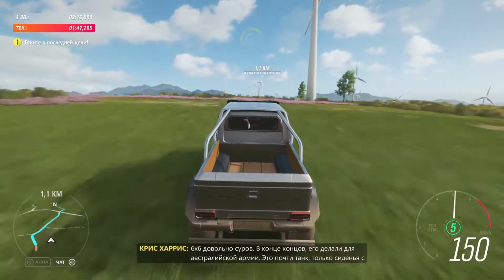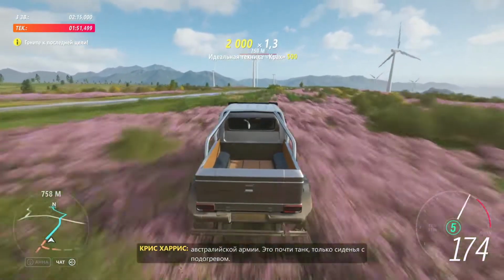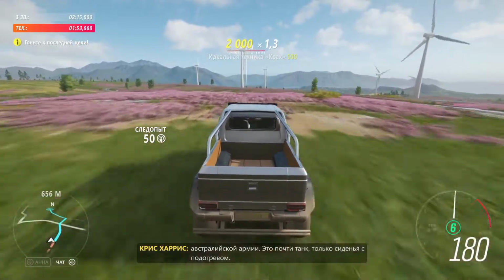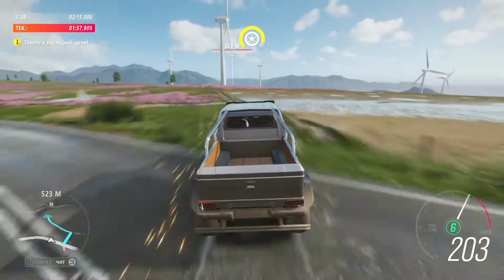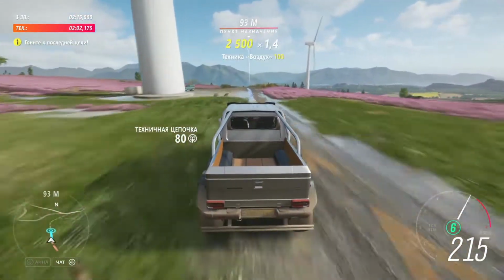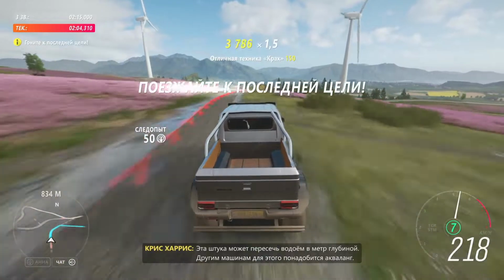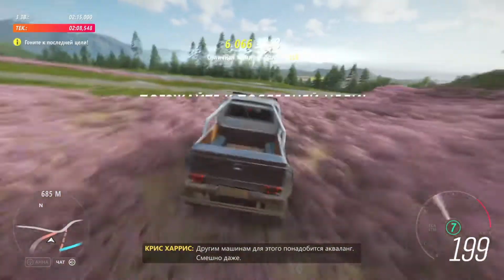It's tough, the 6x6. After all, it was originally made for the Australian Army. It's basically a tank with heated seats. It can wade through a metre of water, this thing. Most cars need full scuba kit at that depth. Ridiculous.